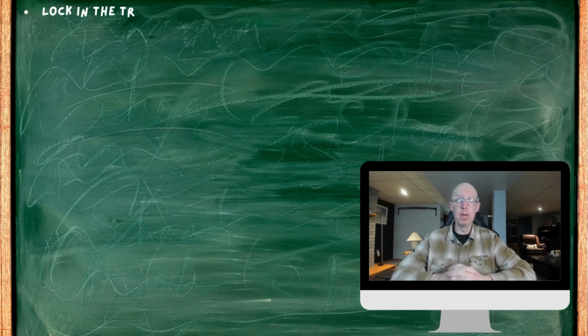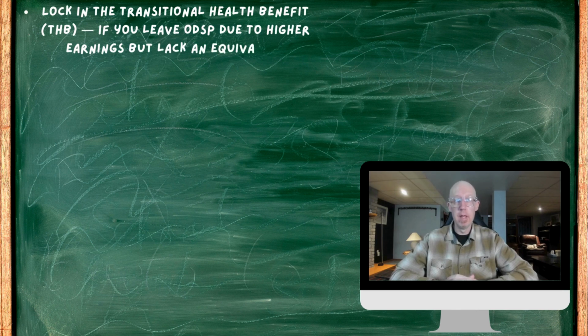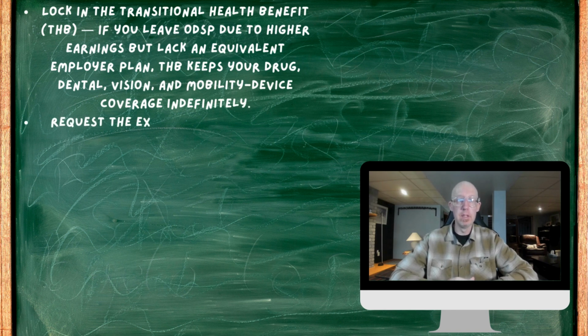4. Secure health coverage: THB and EHB safety nets. Losing ODSP doesn't mean losing your meds or dental care. Apply proactively for the Transitional Health Benefit, THB, if you leave ODSP because your earnings are too high and your employer plan isn't comparable. THB keeps provincially funded drug, dental, vision, and mobility device coverage in place indefinitely until you obtain equal or better benefits through work.